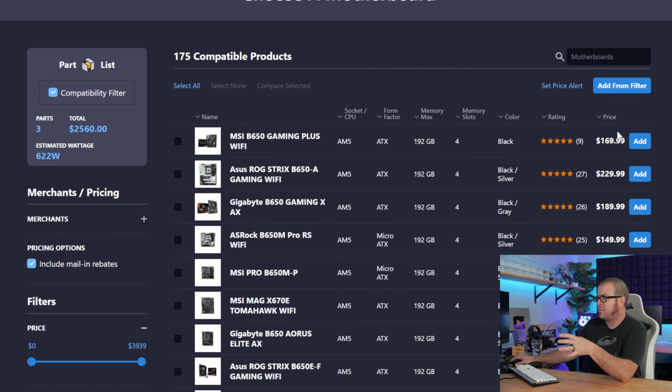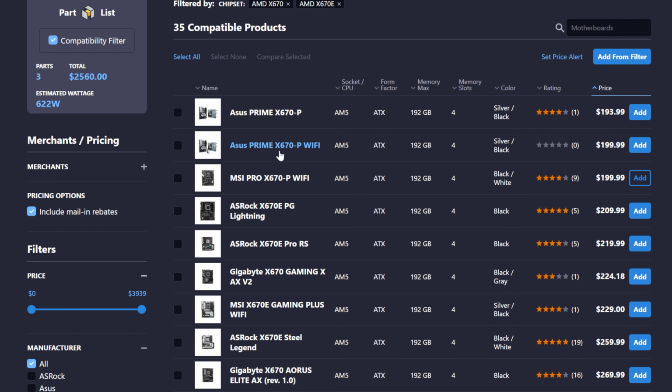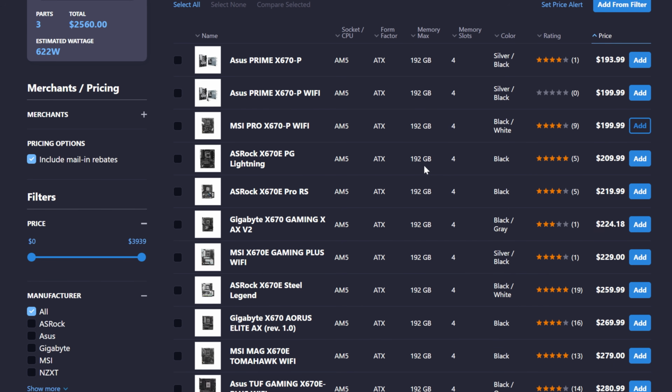For the motherboard, there are two paths we might take. B650 would give us the best bang for the buck, and we could probably find a suitable motherboard for under $200, probably in the 170-ish range, similar to the MSI B650 Gaming Plus Wi-Fi. But you do get a ton more I/O by going with the X670 or X670E chipset, so I'm gonna opt for that.